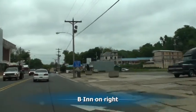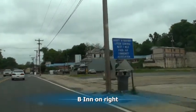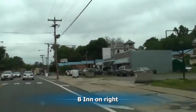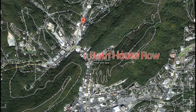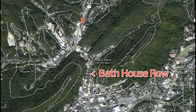Next up, we check out the B Hotel, where we're going to be staying. Might call it the Bates Hotel. Since we're early for check-in at our hotel, we decide to head down to the National Park and look around.